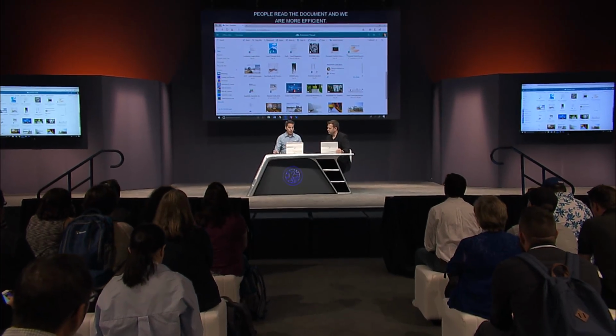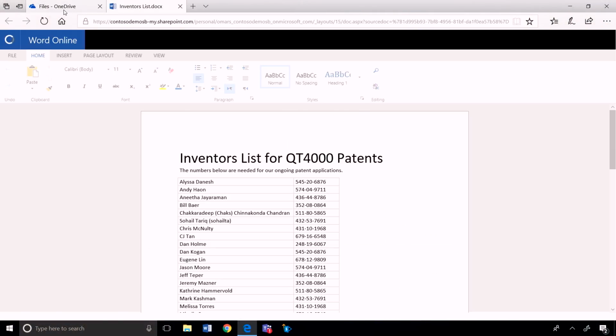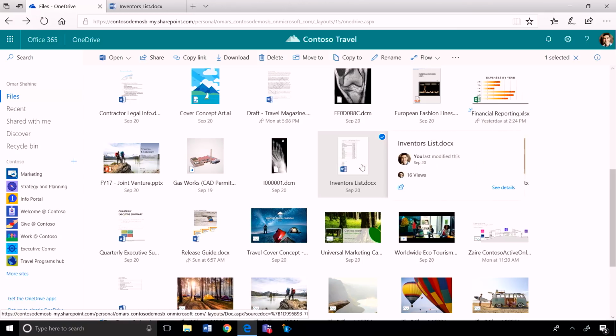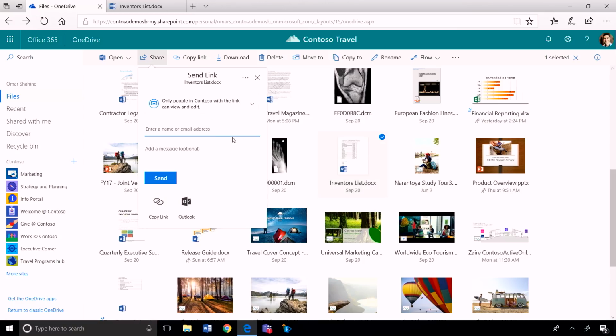Last thing I thought I'd show within this user interface is some of the work we're doing for IT and security. So I've got this inventors list. Let me go click on that. Whoops, I didn't mean to click all the way through it, but you saw how fast the Word web app showed up. Let me go ahead and share that. It was like an unintended demo of the new performance enhancements in the online apps. We've got dramatic improvements in the new web app.